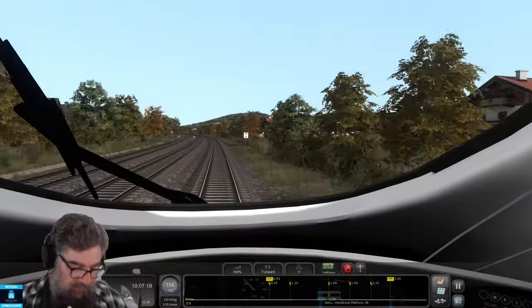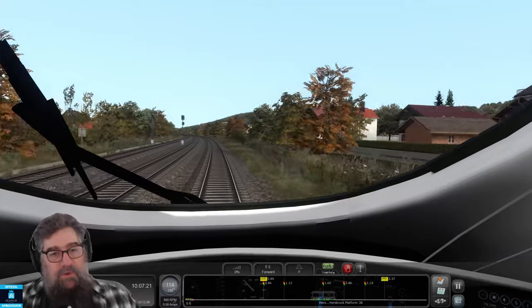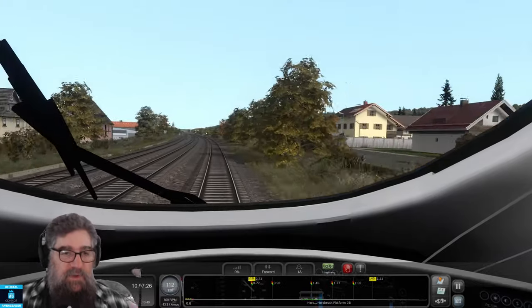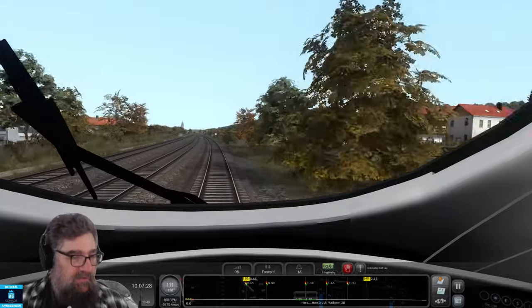Why don't we pretend we're going to stop here? Why not? Even though we don't need to, because we're just running a quick drive. Let's see what its brakes are like.